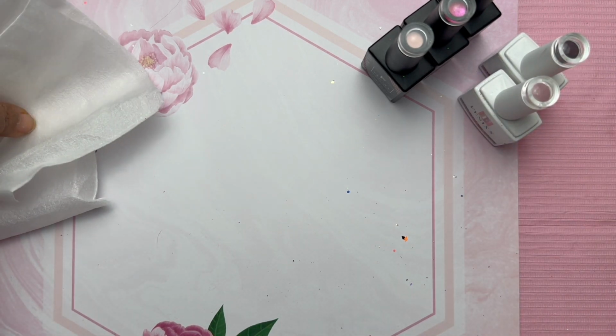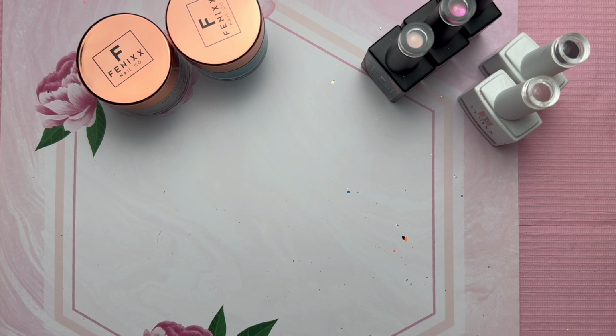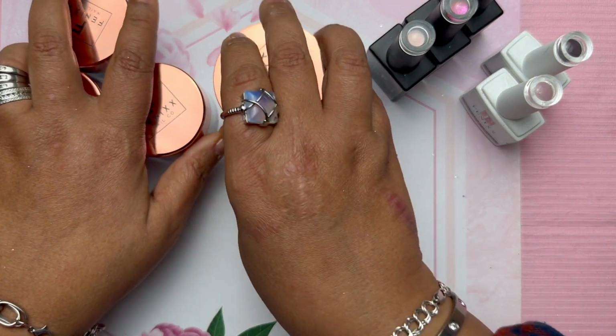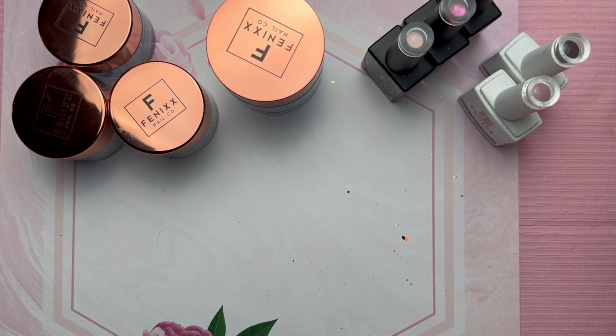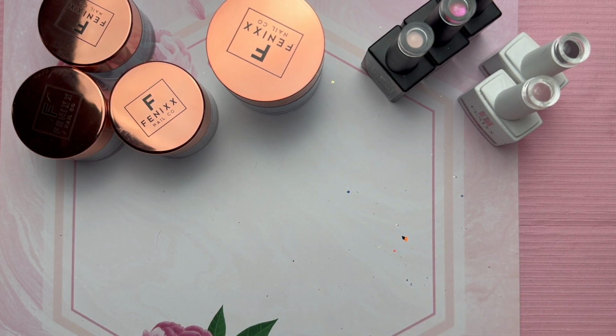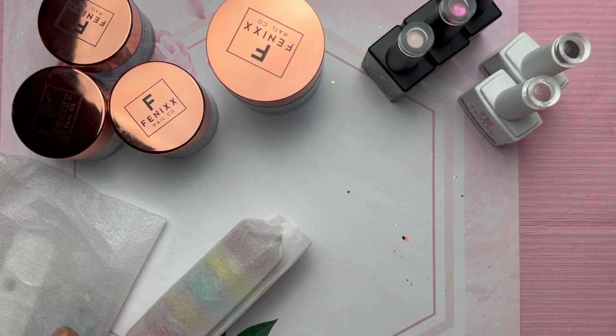1, 2, 3, 4, 5 gel polishes. We got 4 acrylics. We got 3 one-ounce and 1 two-ounce acrylics. We got some rhinestones, some pigments, and some females. So that was all that was in the box.